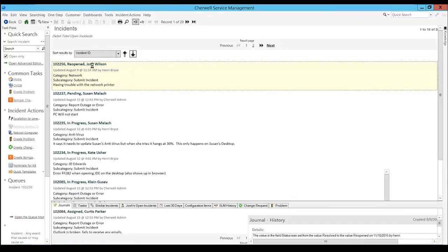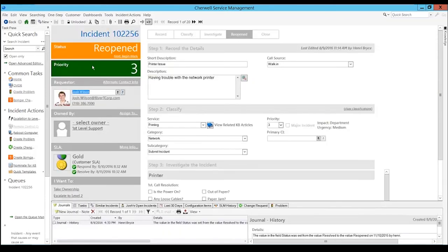And I can click on what I like to call the business card view that allows me to open up the information related to that particular incident. So now I can see all of the information related to the person making the request, who owns the request, is there a service level agreement that governs this request? How fast are we supposed to respond? How fast are we supposed to resolve this particular issue for this particular user?